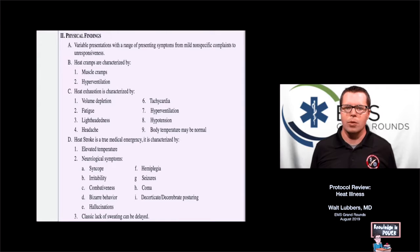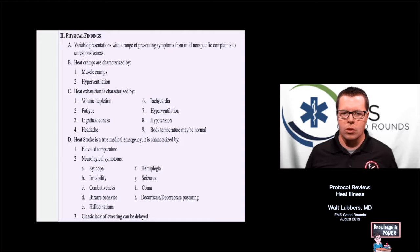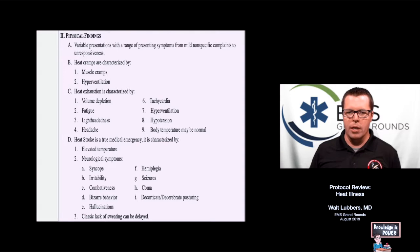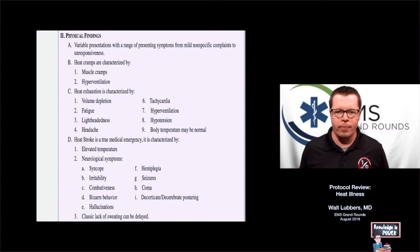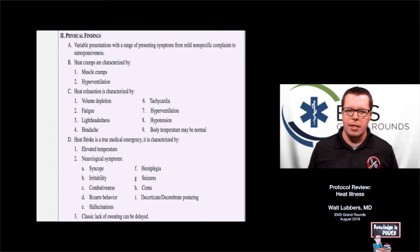You can get some hypotension, and again, that's usually because you're shunting blood away from the central circulation and out into the periphery, so that you lose that heat. So you use your skin as a heat exchanger. Body temperature might be normal. It might be a little bit elevated. Either way, that's heat exhaustion.